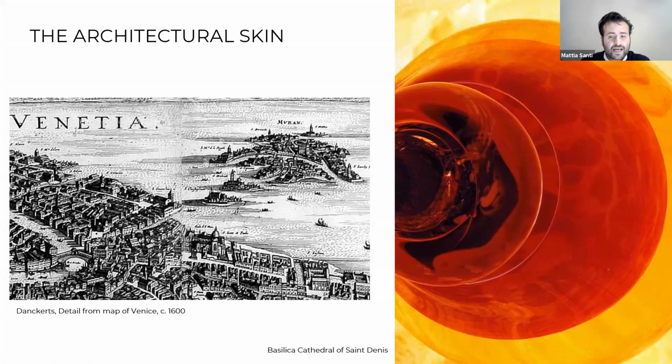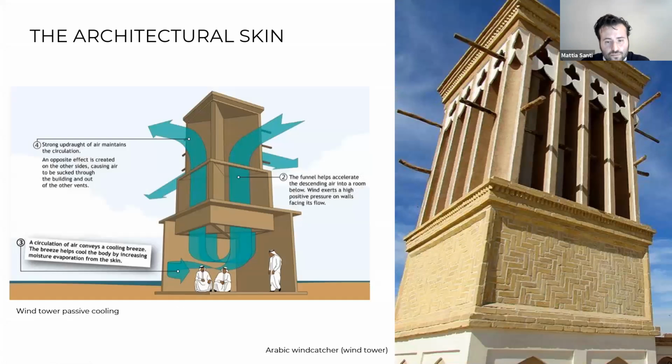For example, the invention of glass by Egyptians and Mesopotamians allowed the Romans to create windows, and Venetians became masters in the use of this material. During the Middle Ages, the techniques of making glass evolved, and there was a large diffusion of stained glass windows.